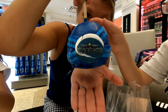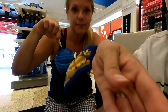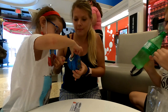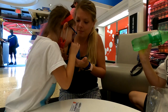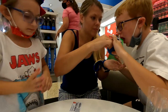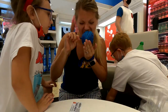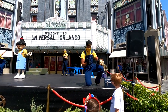So here it is. So I'm pretty sure this stuff right here is like sour gummies. Can I eat the middle? Okay. Just take a bite of it. Is that super hard? How are you guys? Good? I'm good.